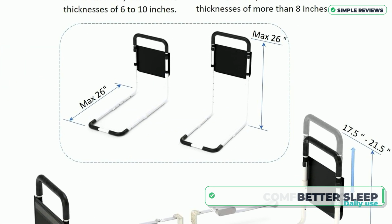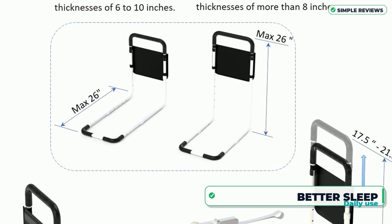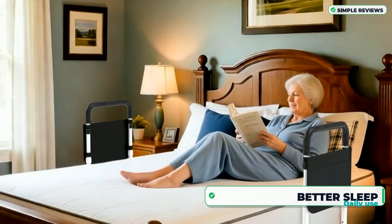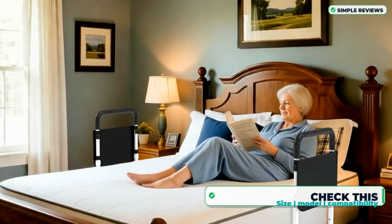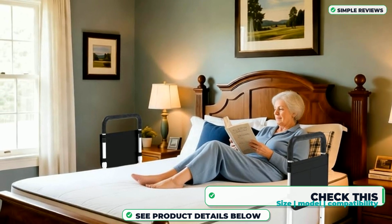Comfortable grip, anti-slip grip, foam handle treatment makes this bed guardrail feel soft and safe. For most buyers, that is where the value starts to show. The key positives are comfort upgrade, better sleep, and soft support. The one caution is simple: check the size, compatibility, and exact model before buying so expectations match the listing.